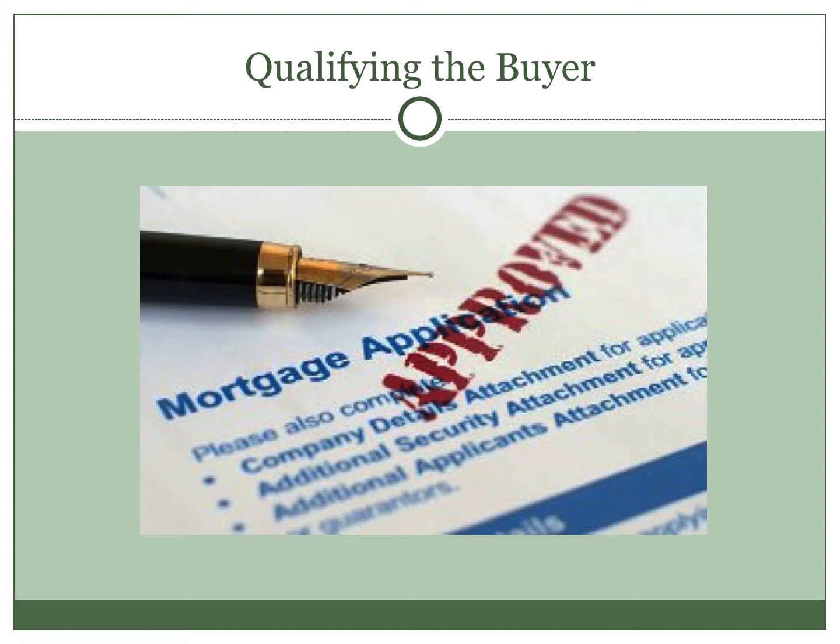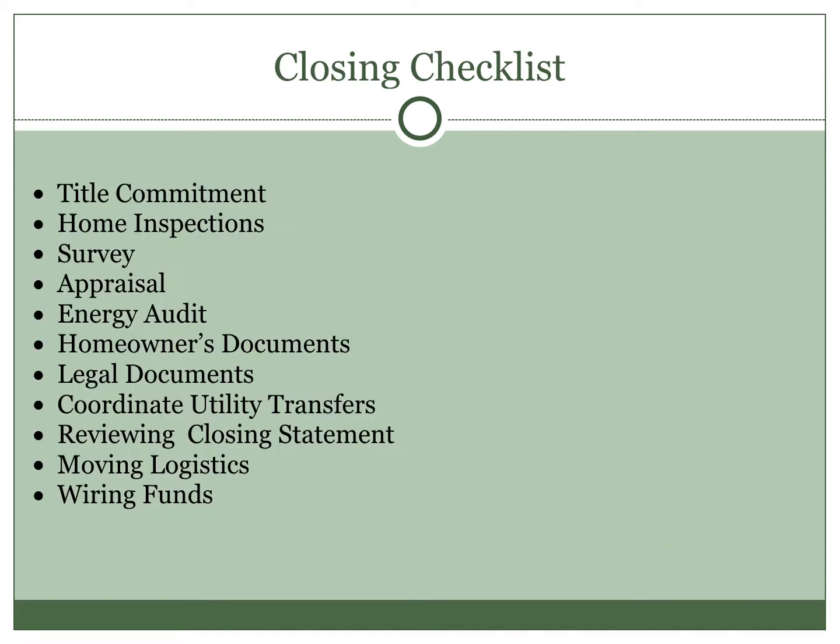Then there's the title work that has to be ordered to make certain that you have clear title. Believe it or not, liens can pop up unexpectedly that you were never aware of. So we don't want any unexpected liens to delay your closing once we find that buyer.